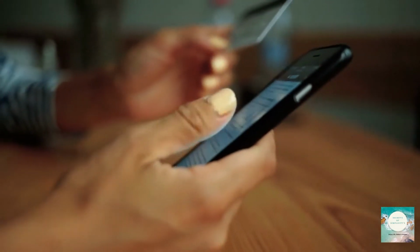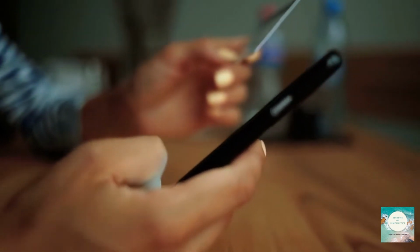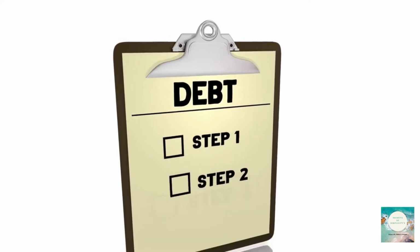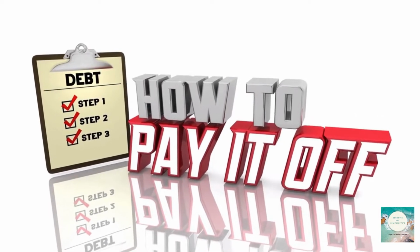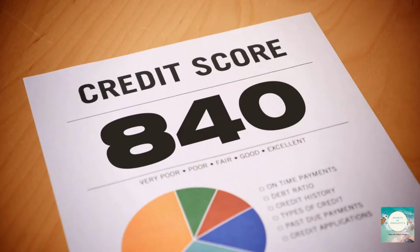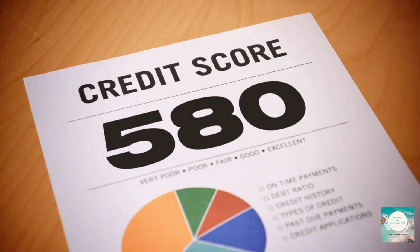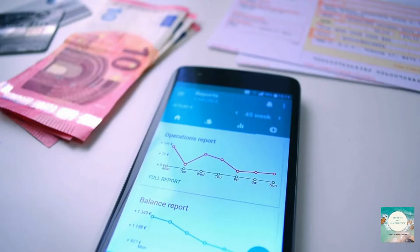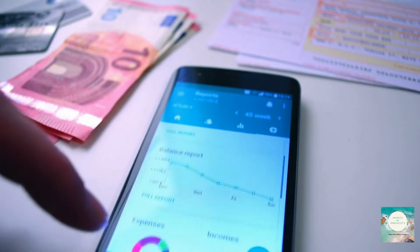Strategy 2. Debt consolidation. If you have good credit but feel overwhelmed by debt, consolidate. By consolidating your credit cards, it allows you to only have to make one monthly payment to reduce the balance.